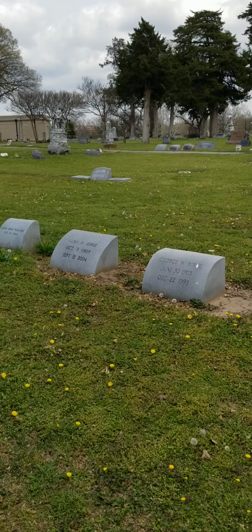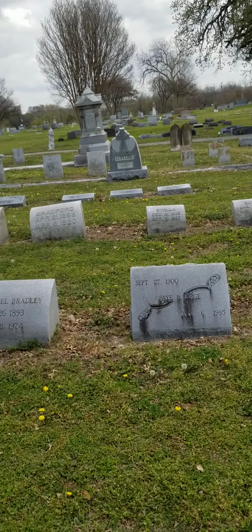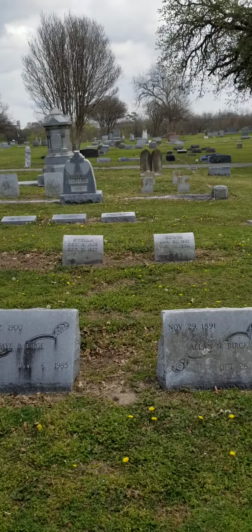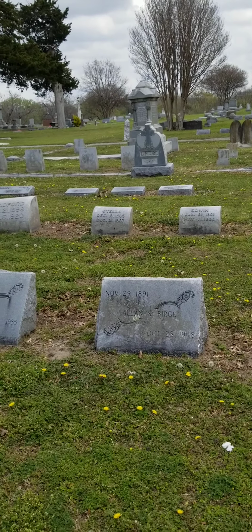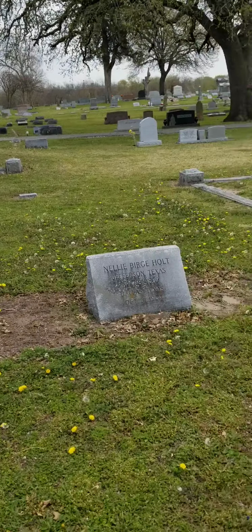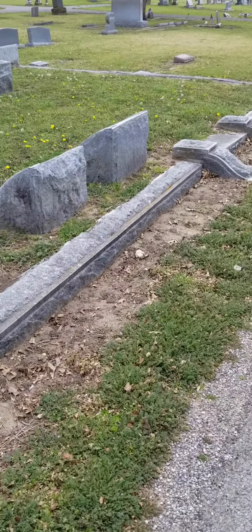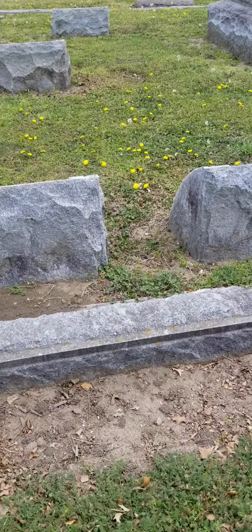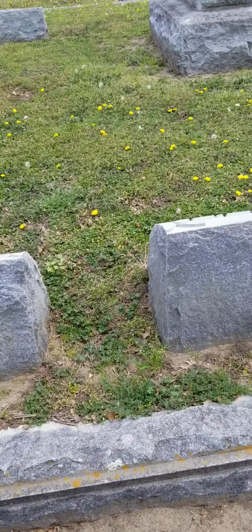And here's some more of those half round shape. Some are engraved, some have raised letters on them, dating back to the 1800s and early 1900s. Here's one arranged with a granite curb. Got some of those stained, and those are granite, you can tell. But they're those half circle.